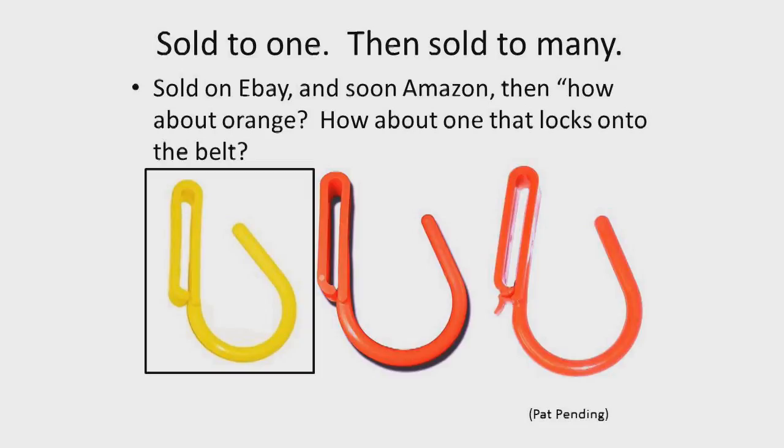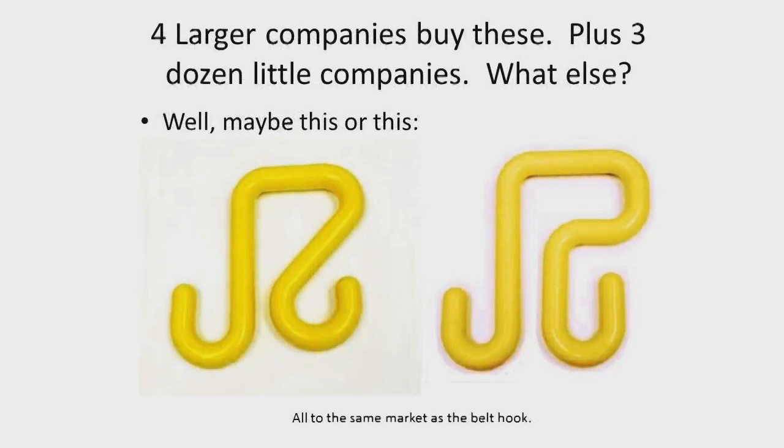The other thing is that once you get into one guy, whatever business he is in, they have other parts. They have it in yellow, they have it in orange, they have the one that's got the belt lock on it and the whole thing. And so while you're doing that, the next thing is, well, okay, what else you got? Well, it turns out they have some other parts that happen to be hooks too, thus the Happy Hooker line. These all go to the same market. When you're going to the same market, your marketing cost is really low.